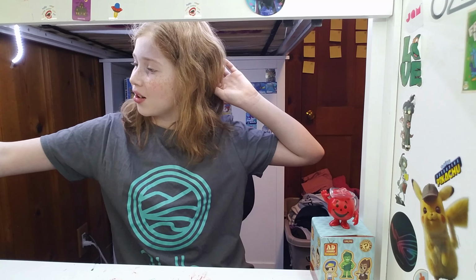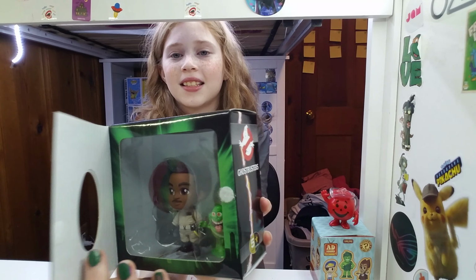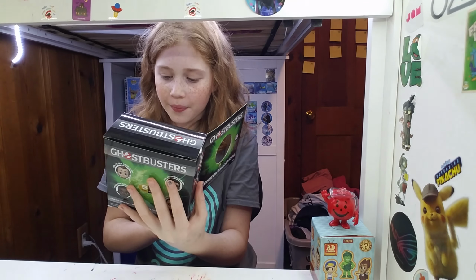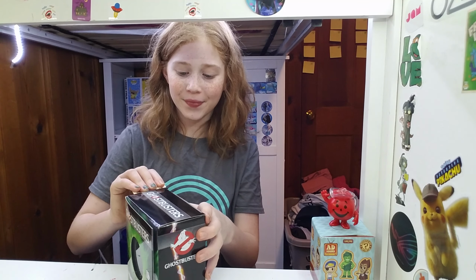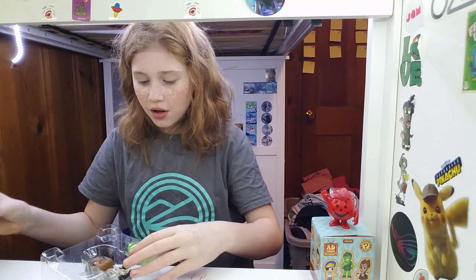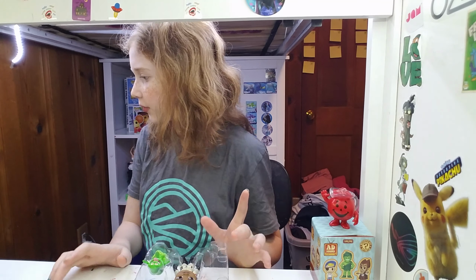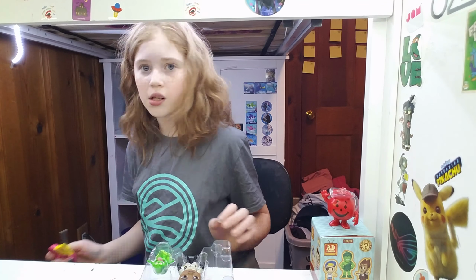And this is Winston Zeddemore. I don't know if I'm pronouncing his last name wrong. I like Ghostbusters a lot. And so, let's open him. When I first got these, I did not know how to open them. But now I do. So, he comes with Slimer. And I think I have something here. Yes. Let's open him. I'm always scared about this part. I don't know why. I guess because I'm afraid with the little stuff I'll break them.